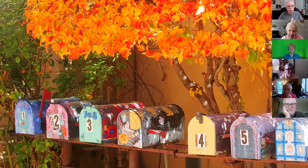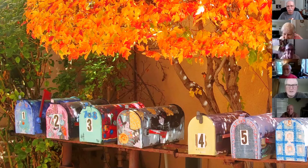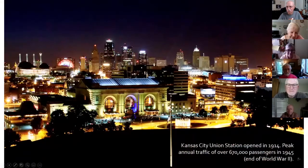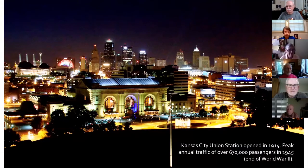Yeah, that is. You almost don't see the tree for the postal boxes. That's the color. I'm hoping my maple tree in front will turn that color. Come on. They usually do. Okay, that's it on that one. Easy enough to recognize. Nice shot. Yeah, thank you.